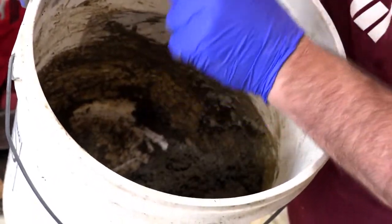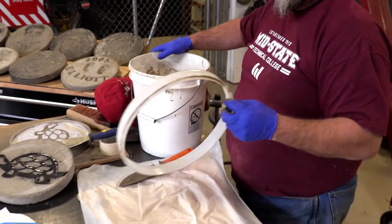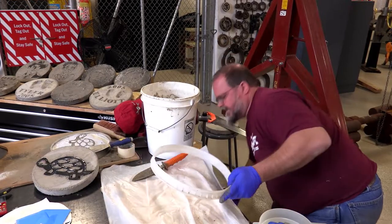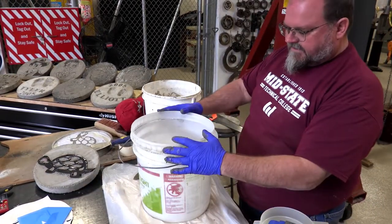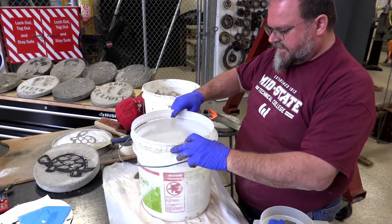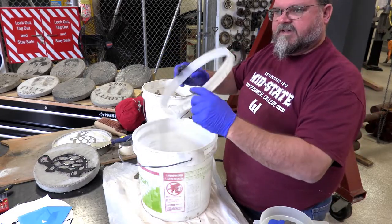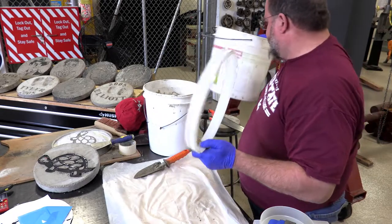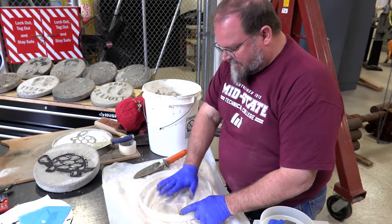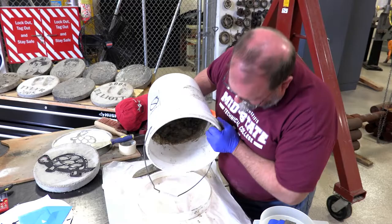That's what we got. So next step, take our mold. Now, when we cut this off the top of the bucket, you'll notice that buckets are wider at the top and narrower at the bottom. So we actually want the top of the bucket to be the bottom of the mold. So when we lift it off, because it was wider, it comes off the mold easier. So I'm going to put what was the top down against my plastic, and I'm just going to put all that concrete right in the mold.